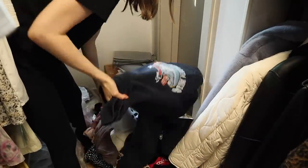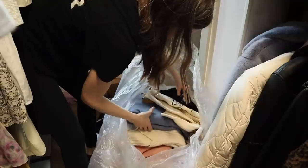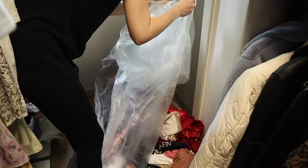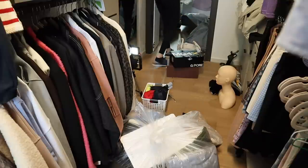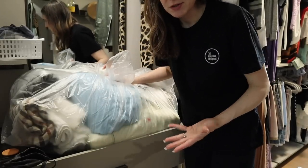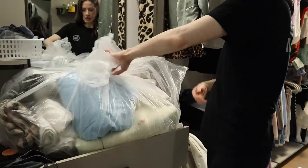I knew we had more sweatshirts. I have no idea what this is. I see a blanket in here, but I also see a sweater. So I'm gonna try and unpack it. Blankets are gonna go out. And bedding.